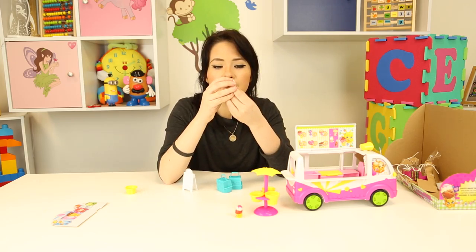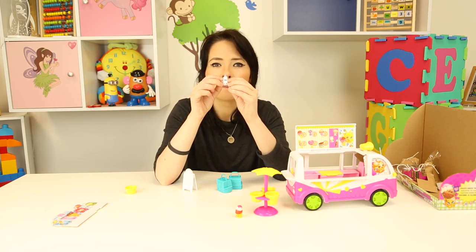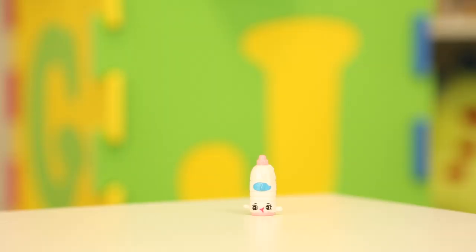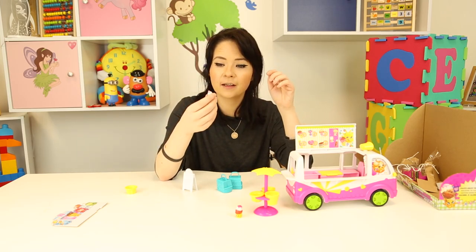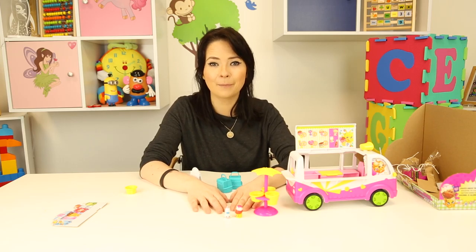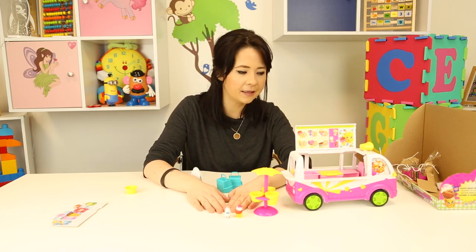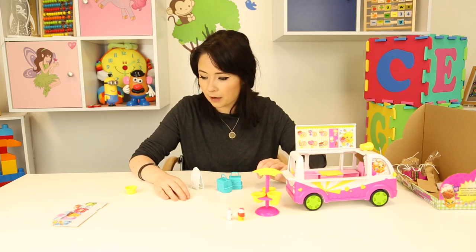Our second Shopkins, guys, I think it's like a chocolate sauce or a strawberry sauce bottle, but it's really cool. So you can put all your strawberry sauce on your ice cream or whatever you want, guys. So that's our second Shopkins there. They're really cool. I'm really happy that we got these Shopkins today with our ice cream truck. So I'm just going to move them up a little bit and let's see what else we have.